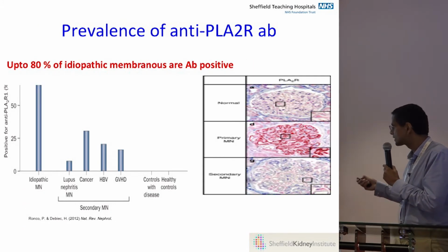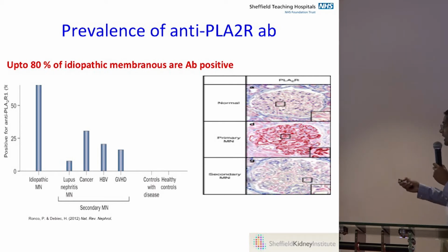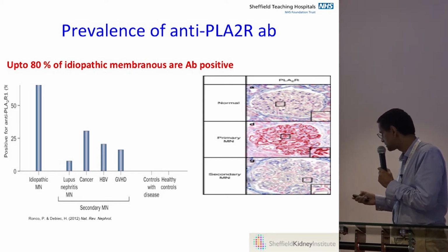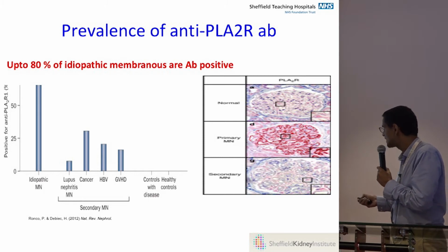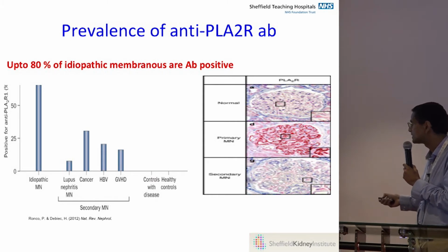The data has been remarkably consistent over the last 10 years: about 70 to 80% of patients with idiopathic membranous will have phospholipase A2 receptor antibodies. It is also present in secondary membranous, but at a lower prevalence. If you do immunofluorescence on the biopsy and stain for the receptor, you can distinguish primary from secondary membranous.